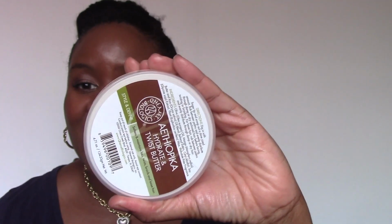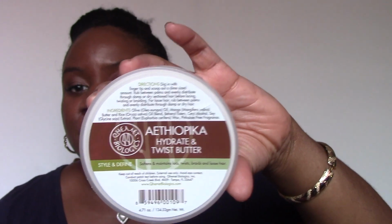Now, back to Comet Biologics. I finished an entire jar of this. This is a butter. Now, typically, if you remember me, I am not a butter person. It's not really what I do. But with this butter, I can have my hair completely dry, put only this butter on, twist it up, and my hair feels moisturized for a couple of days. This is without feeling like, ooh, my hair is so oily or anything like that. So I like this a lot.